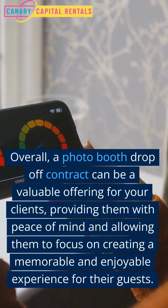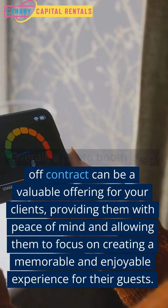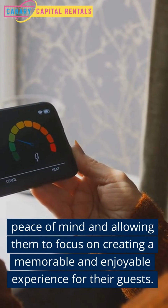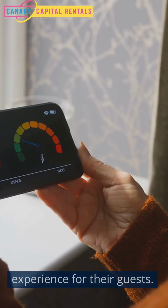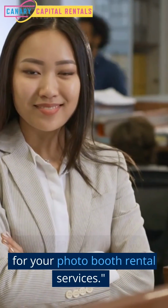Overall, a photo booth drop-off contract can be a valuable offering for your clients, providing them with peace of mind and allowing them to focus on creating a memorable and enjoyable experience for their guests. So consider offering drop-off contracts as an option for your photo booth rental services.